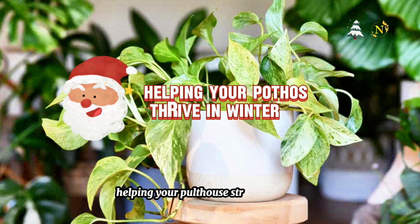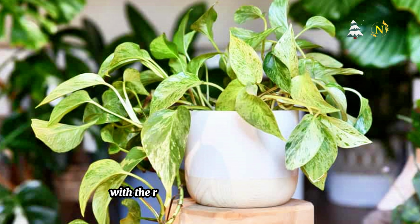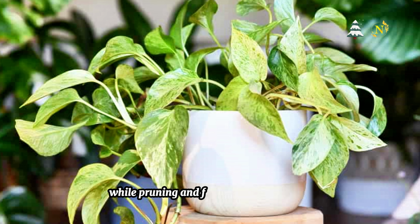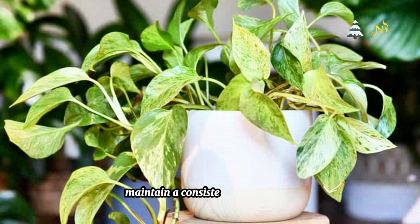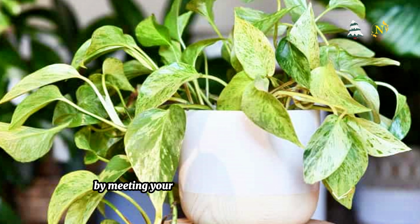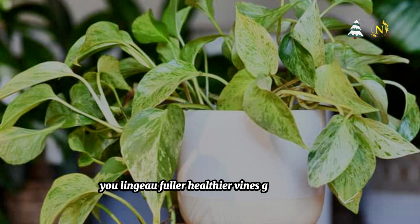Helping your pothos thrive in winter. Doubling your pothos growth this winter is possible with the right care and attention to detail. Focus on light, humidity, and temperature while pruning and fertilizing strategically to keep your plant healthy. Maintain a consistent environment, clean the leaves regularly, and provide the right amount of water and nutrients. By meeting your pothos' needs during the cooler months, you'll enjoy fuller, healthier vines growing all winter.